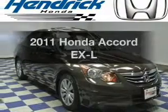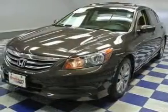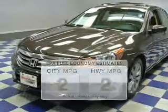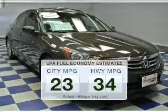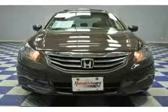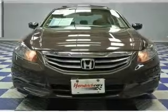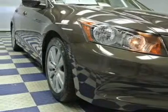Imagine yourself in this 2011 Honda Accord. Everything you need under one roof with this great vehicle. Low emissions and the good fuel economy offered in this vehicle are important to you and to the environment. The powertrain includes front-wheel drive with an efficient four-cylinder engine that responds smoothly to its five-speed automatic transmission.